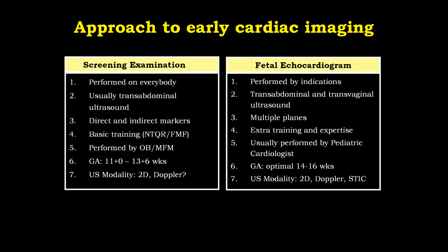The modality that we usually use in performing this cardiac evaluation so early is 2D, and Doppler if it's needed. Sometimes, if this is a difficult patient, we can use Doppler. We also need to make sure that the use of Doppler is consistent with and in accordance with the existing guidelines and safety considerations. Fetal echocardiogram, on the other hand, is a very specialized exam which is performed by indication.